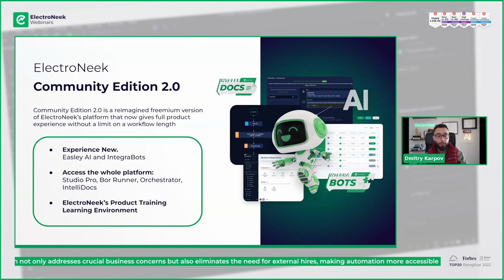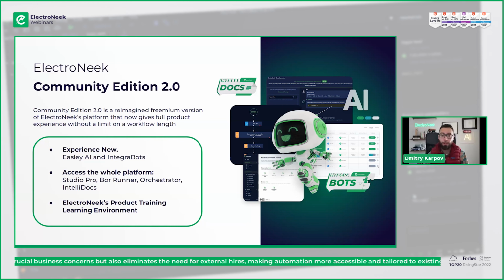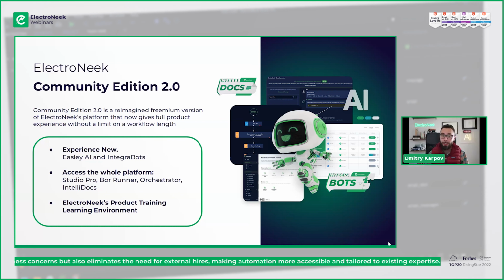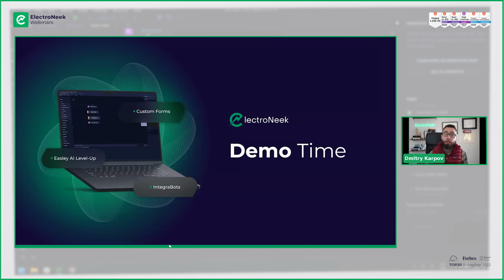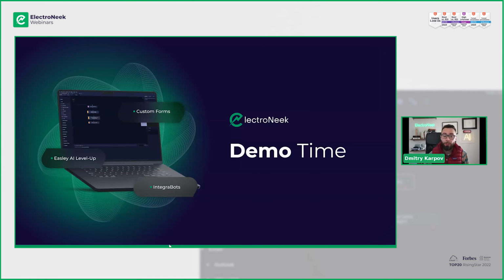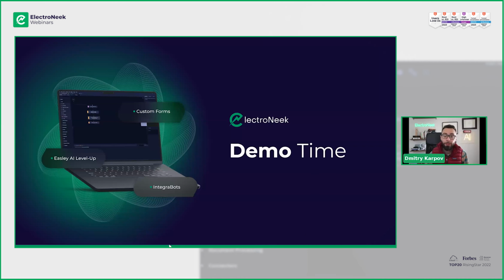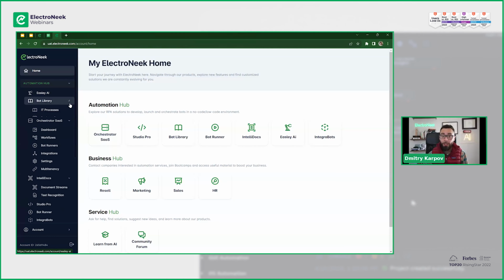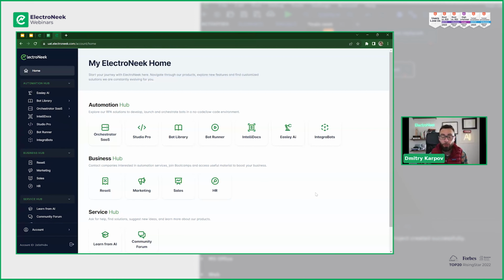So, Ivan, how about opening the platform? What you will see in front of you is the experience of a Community user, because all the products are there already. Once you register, you can go there and explore some of the features that are not new with 10.0, but were not part of Community before. First of all, if you're a service provider, now there's an Orchestrator, and now there's a BotRunner. So you can build a full small-scale automation ecosystem as you would for a client or for a small internal process, and do it there.